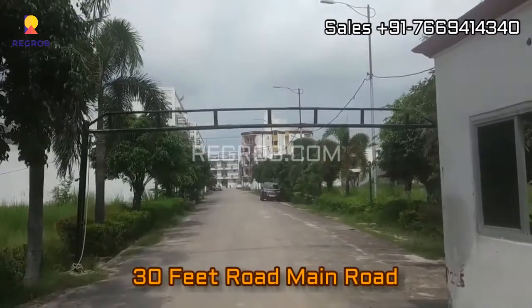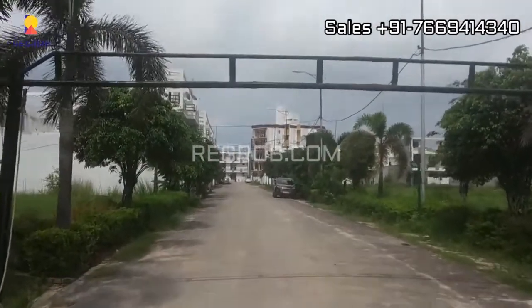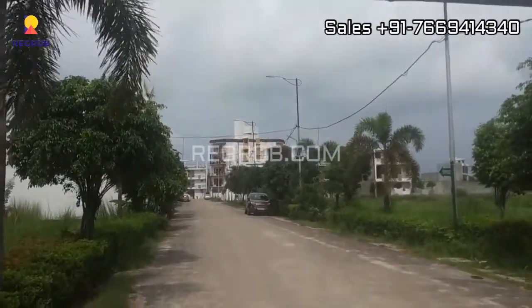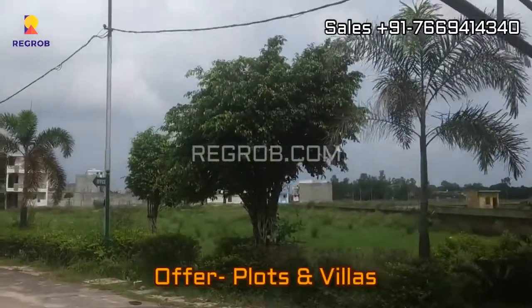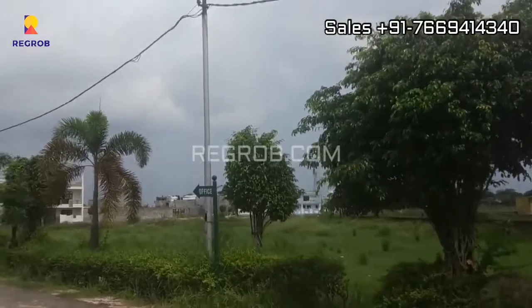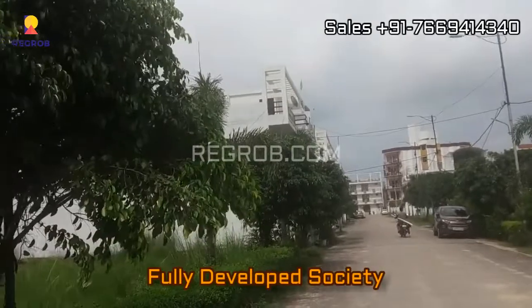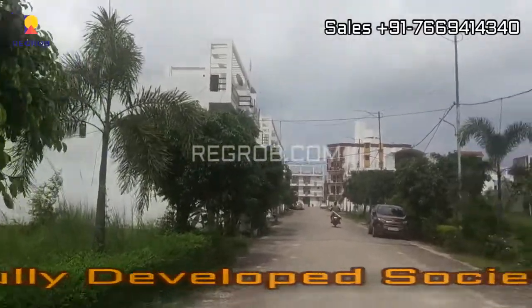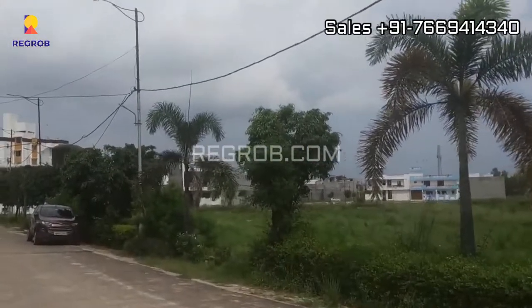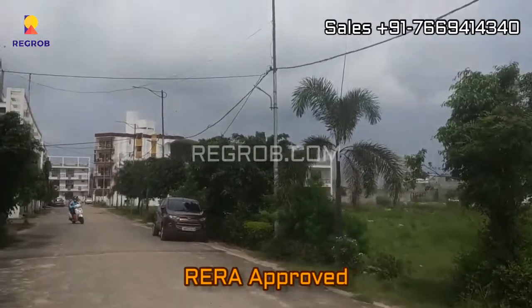And this is a 30 feet wide road towards the project. So this residential project offers plots and villas for sale. It's a fully developed society. And it is RERA approved.